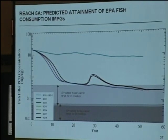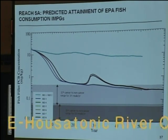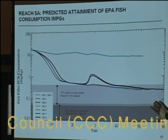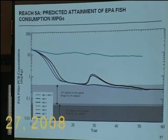and I think based on some agreed upon EPA evaluations here, 50 meals per year has been assumed to represent unrestricted fish consumption. So that's what this range right here would represent. And then the other group, which is CTE, which is less consumption of fish, assumed here to be 14 meals per year. This is the range of IMPGs that is associated with that.